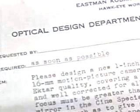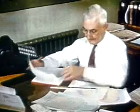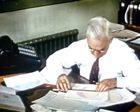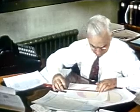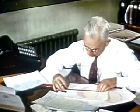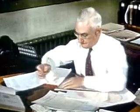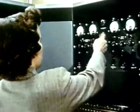A request is made for a new lens, and it is turned over to the optical design department for investigation and action. The lens designer is always anxious to create a better product, and through the years, lenses have been constantly improved in speed, definition, and overall quality. But it's not an easy job to squeeze another stop out of today's already excellent formulas and work in the improvements too. As calculations are made, the working formulas must be expanded.